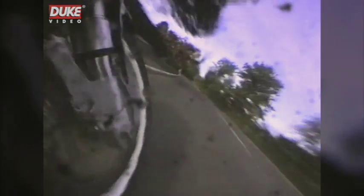Can't approach this as fast as you would like to. You can hear the bike clattering there, the front suspension's working overtime, and the bumps really do put you off through here. Another jump coming up here. There we are, got that over with, and now we can have a nice run down to Glen Drummond. Again, another very, very fast part of the course, but an enjoyable part of the course if you know where you're going. You just let the road do the work.